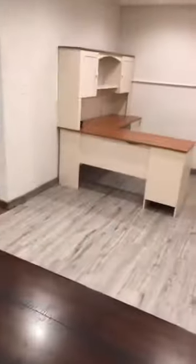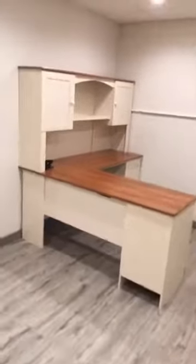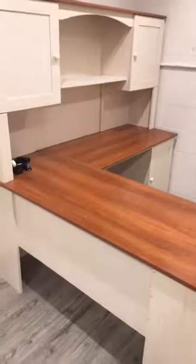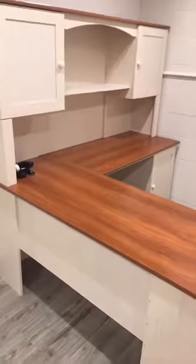We just got a desk put in here yesterday. This will be where the receptionist lady will sit down the road. There is Greg's refrigerator that was necessary to put in here. Very, very necessary. That's really about it. I can take you in the back room.